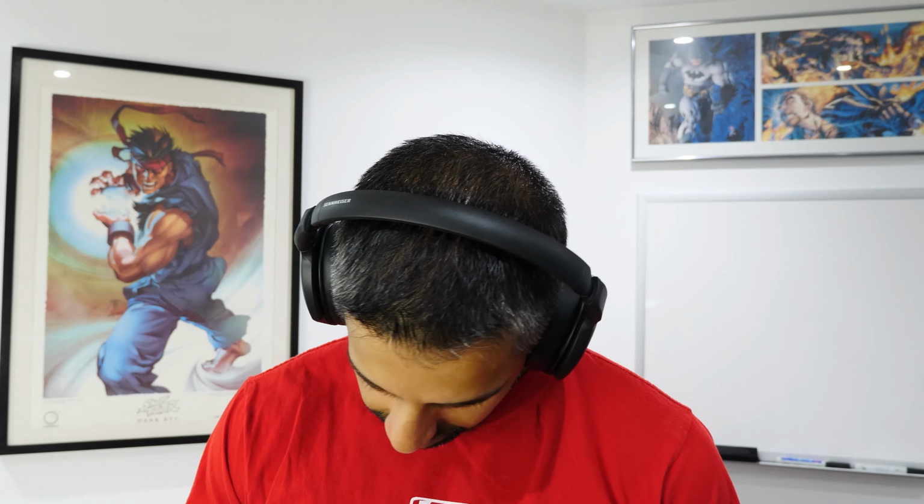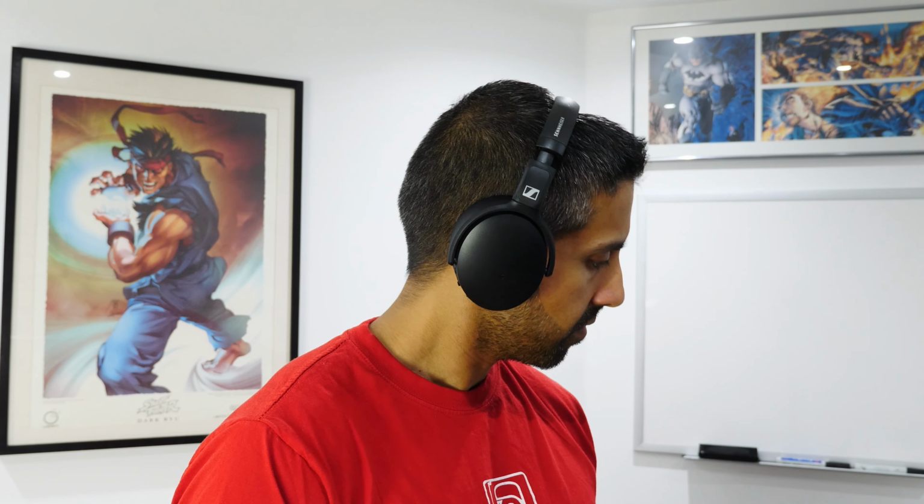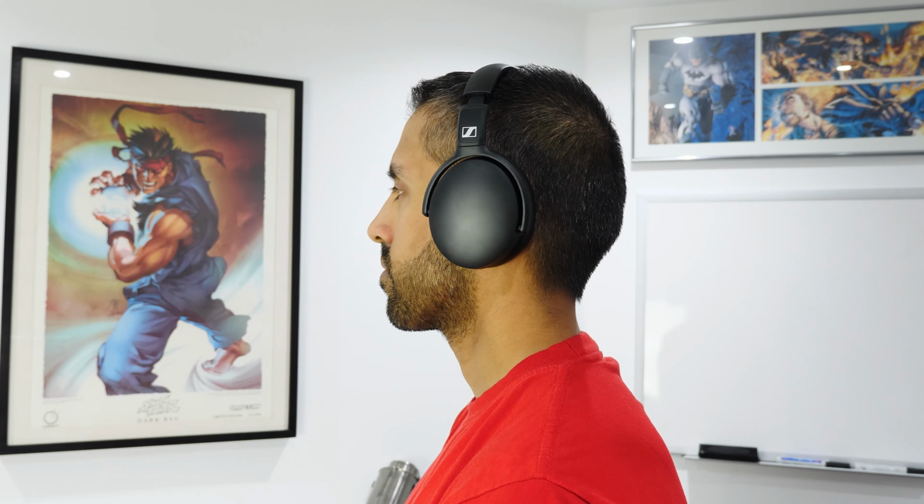The one that I like the best about the equalizer control was treble, and I noticed this with the Momentum 4 Wireless as well, is that when you increase the treble, it doesn't get overbearing. Like some other headphones in their equalizer, it'll make the noise too sharp and a bit annoying for my ears. Sennheiser doesn't do that. The 350BT will increase it. It gets slightly sharper, but nothing too overbearing for your ears.